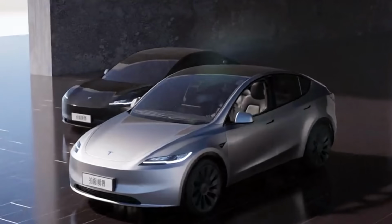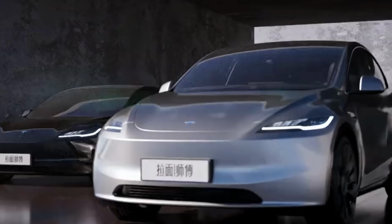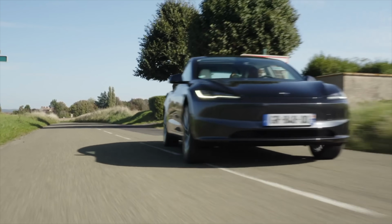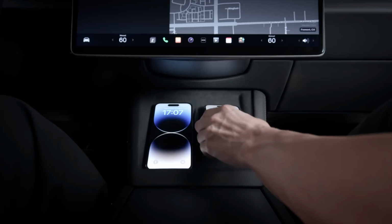Okay, so to give a little context, for those who don't know, Tesla is currently secretly working right now on this massive overhaul to the Model Y. It's going to bring all the new features from the Model 3 over to the Model Y and should be launching sometime in the next 12 months.